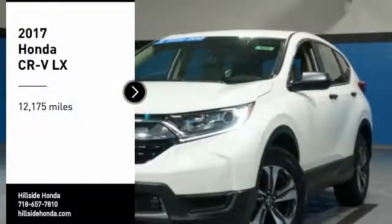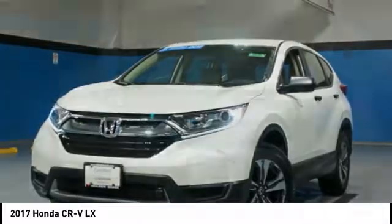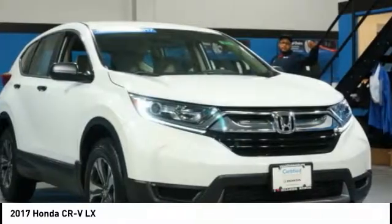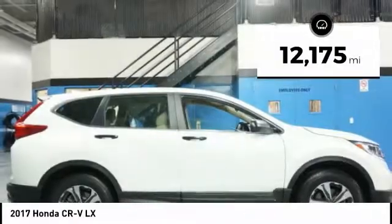We are pleased to show you the 2017 CR-V. CR-V, a top recommended vehicle because of its car-like driving manners, good value, cool technology, and comfy interior. This vehicle has less than 15,000 miles.